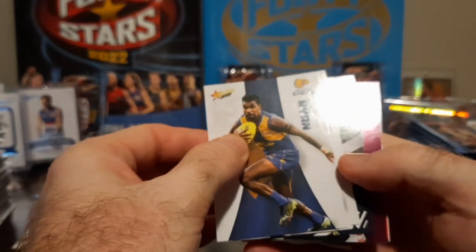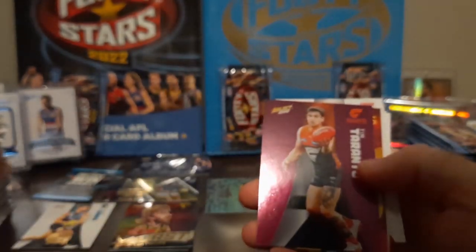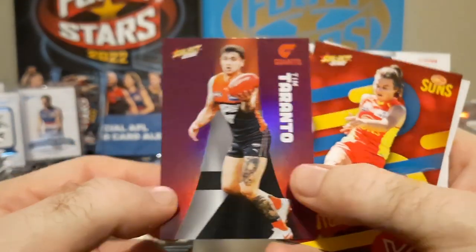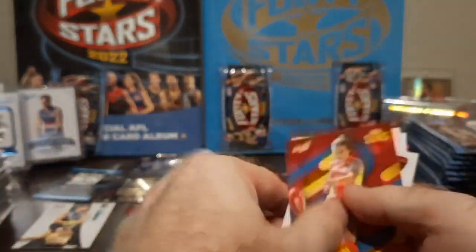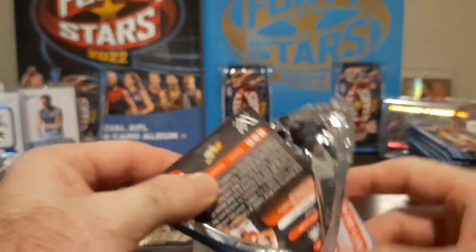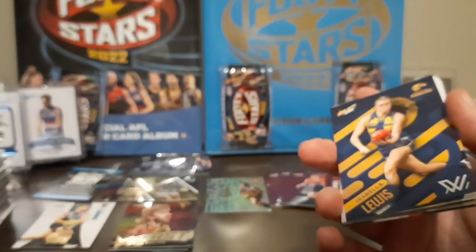All right, let's see what we've got. Next up, we've got another purple parallel from the GWS Giants, Tim Taranto. This young gun is an exciting player from the GWS Giants. Purple parallel, check out that. Love the colors of those cards. They are looking awesome. So we've still got our AFL classified one per box card, and we've got the fractured Arctic blue card, which is also one per box. Should be expecting that.